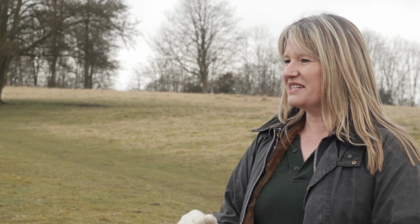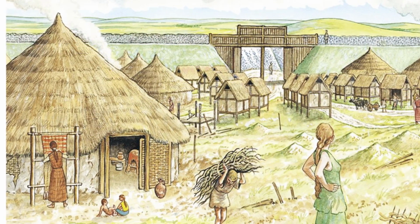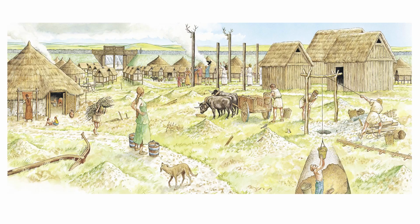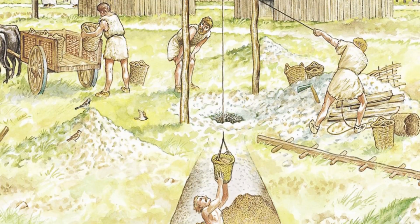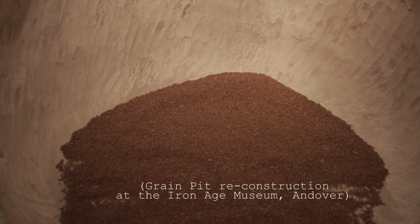The round houses the people lived in were all around the edge of the ramparts, and to the middle were the grain storage barns and also the pits where the grain was stored for long periods of time. The people discovered that if they dug a large pit in the chalky ground here and filled it with the grain, it would last for up to a year and be reusable for the next season.